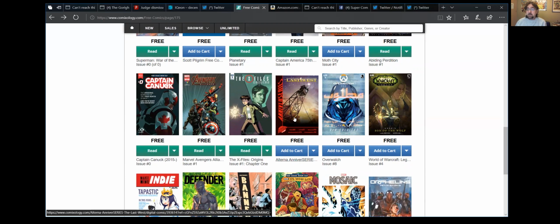Now, in my opinion, the best way to read Comixology books is to have a small tablet. I've got a very inexpensive Asus. Got it for 99 cents, and I pretty much just use it for comic book reading. I've also read them on my iPhone. It's not quite as enjoyable, but it's fine for getting a free comic book or two. I do find the worst way to read them is through my computer.